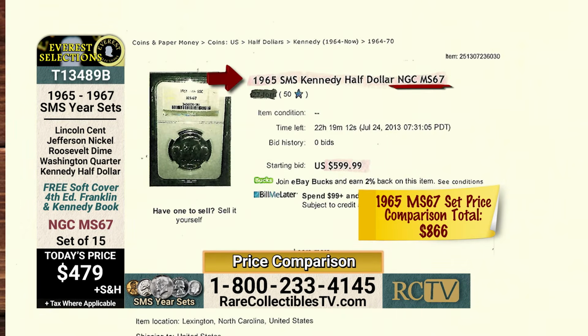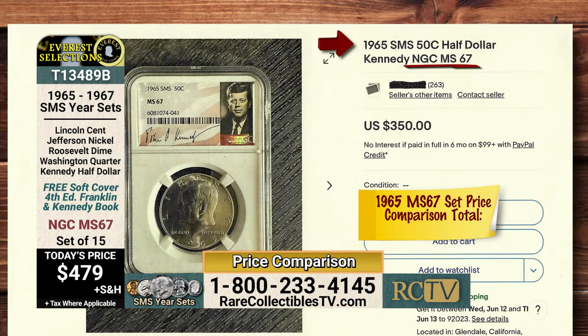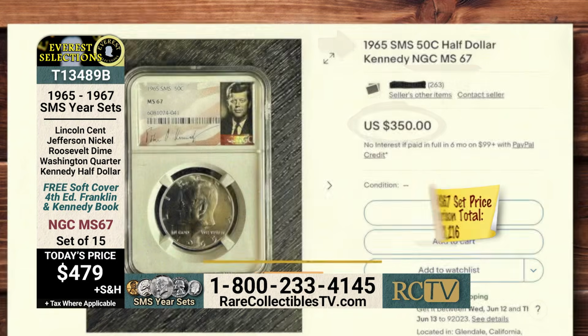I found one for $5.99, and then I found one for $3.50, and that's the comparable I'm using for the purposes of this presentation. Now, just those 5 coins comes to $1,216 just for that 1965 set. $1,216. We get to the 1966 set in 6/7.